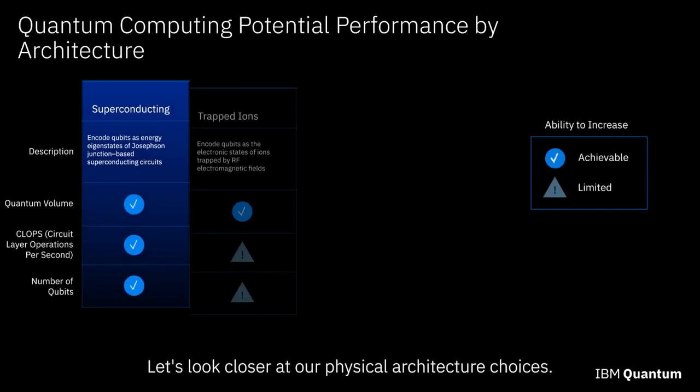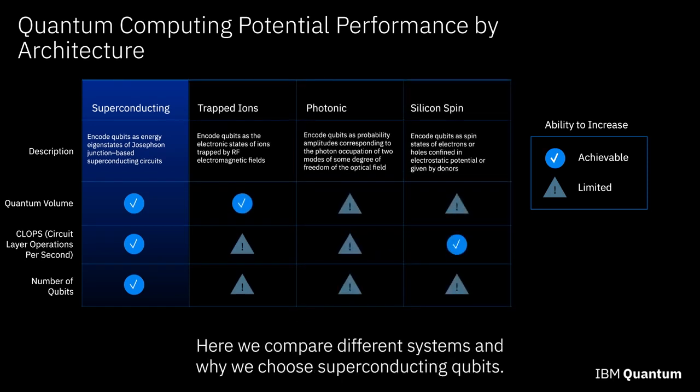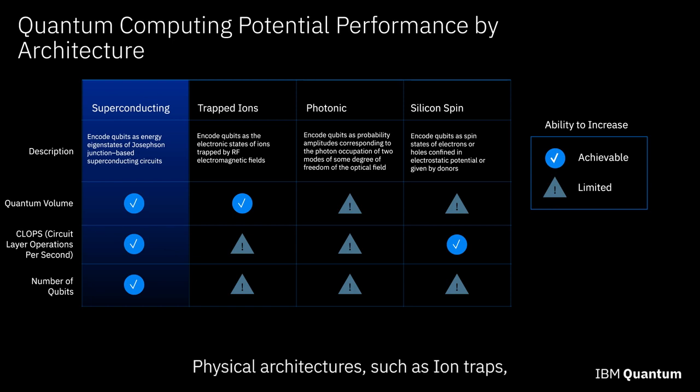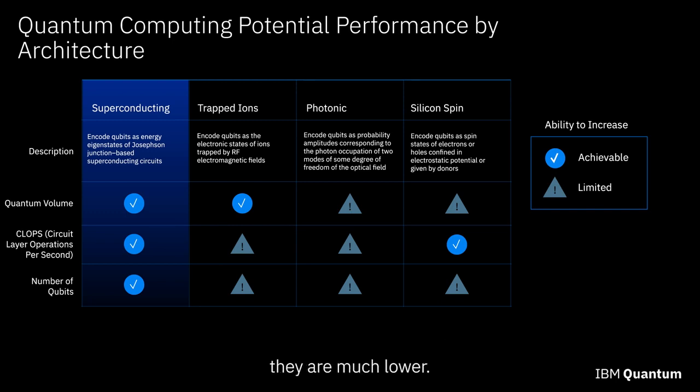Let's look closer at our physical architecture choices. Here we compare different systems and why we choose superconducting qubits. Physical architectures, such as ion traps, have a higher quantum volume, in some cases higher than superconducting qubits. However, across all other metrics such as scale and QPU speed, they are much lower.